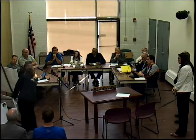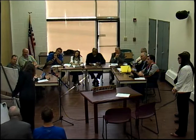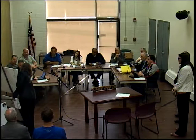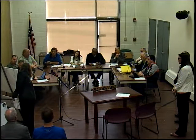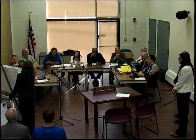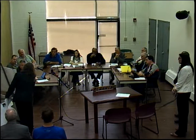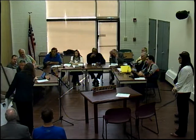Okay, so right now, this line represents the existing emergency department, right in this area here. And this is the addition that we're proposing. I'll show that on the larger plan. So, existing emergency department, right here, and this is the proposed addition to give them more space.